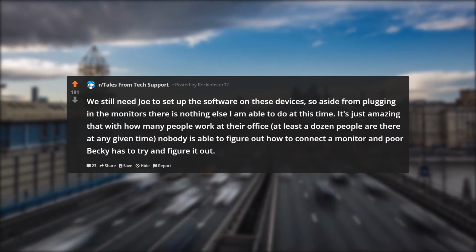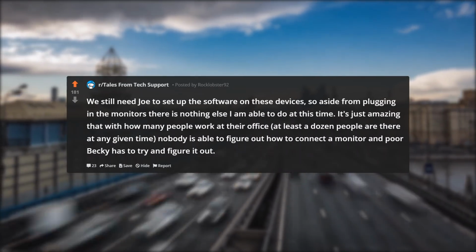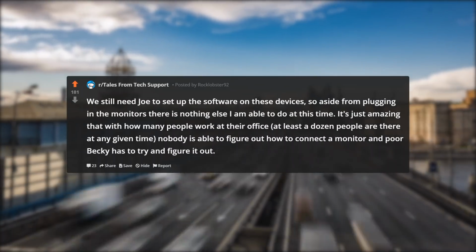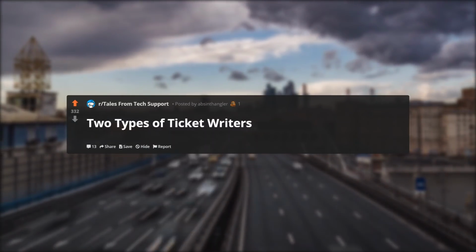It's just amazing that with how many people work at their office, at least a dozen people are there at any given time, nobody is able to figure out how to connect a monitor and poor Becky has to try and figure it out. Two types of ticket writers.